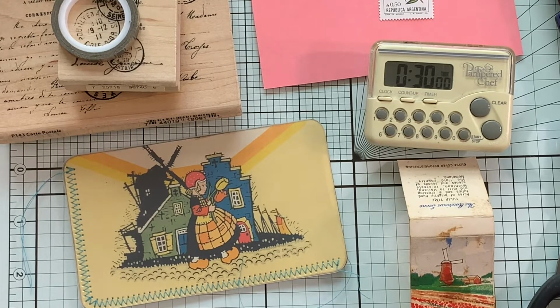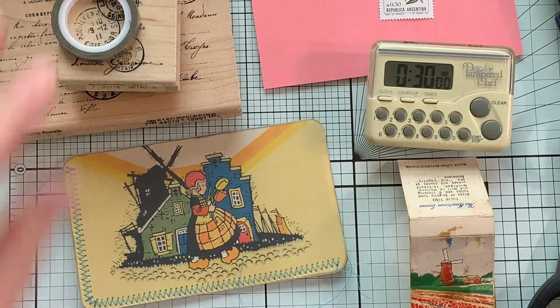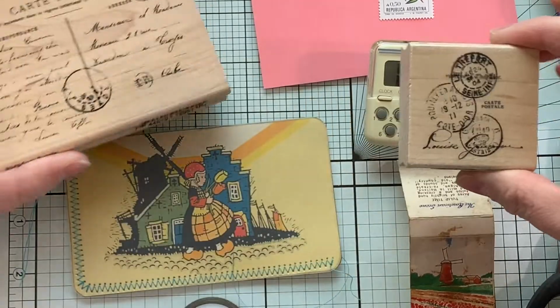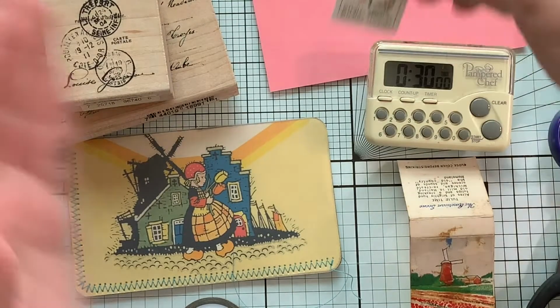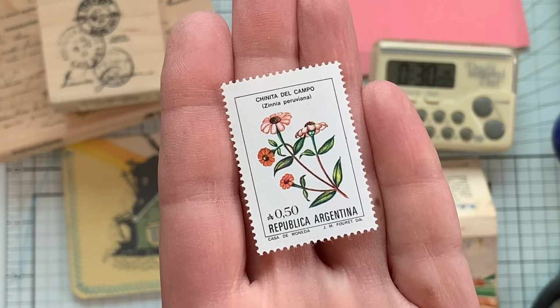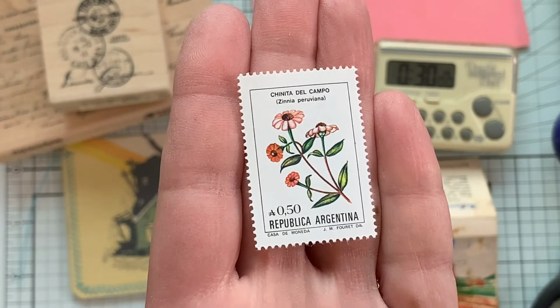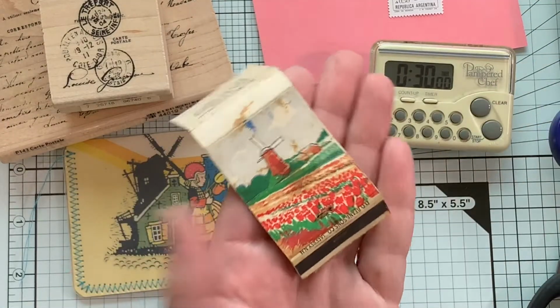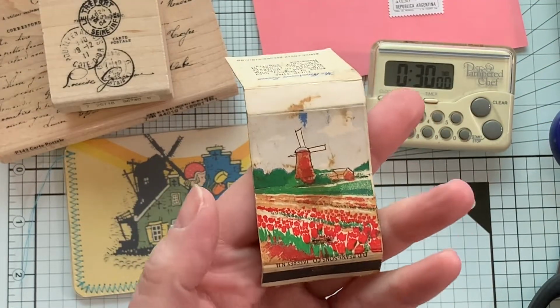All right, so stamps. I kind of had the idea of, well, okay, we have rubber stamps, so I'm going to do something with these. And then actual stamps. And this one is from Argentina. It's beautiful, so I'm going to do something with that. And then make a stamp. That was my third idea.